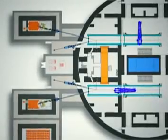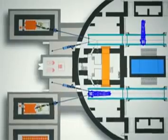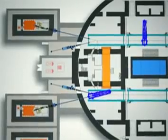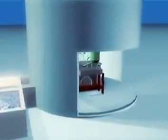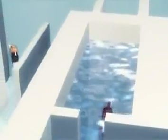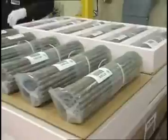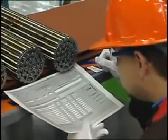This video presentation provides an overview of the prime features of the ACR 1000 on-power fueling system while illustrating a typical fueling sequence. The fueling for the ACR 1000 starts with the arrival of new fuel bundles in the new fuel loading areas located next to the containment building. Here, the bundles are removed from their packaging and thoroughly inspected. The field operator tracks each bundle by its unique serial number.